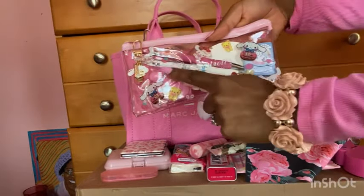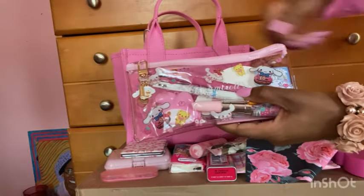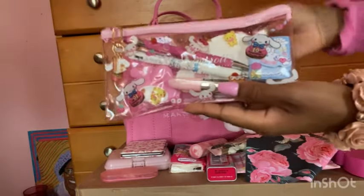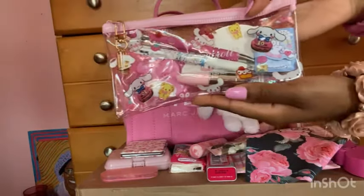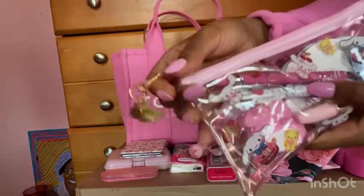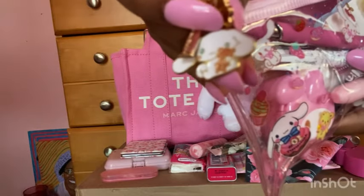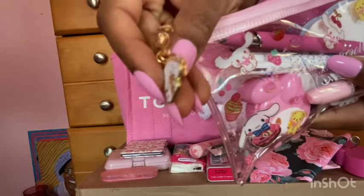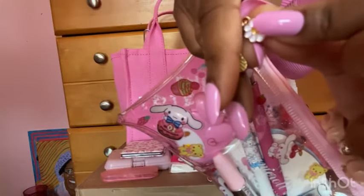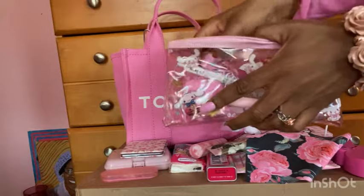I got this pouch, the cinema roll inspired pouch from AliExpress. It's pink, it has cinema roll in it. If you guys don't know, he is my favorite Sanrio character. He's just so freaking adorable. Pink and sparkly, see-through, and I jazzed up the zipper pull with this little charm that I got from Temu. It's of cinema roll. He's holding a teddy bear and has a little daisy. Yeah. And here I just got some stationery stuff.